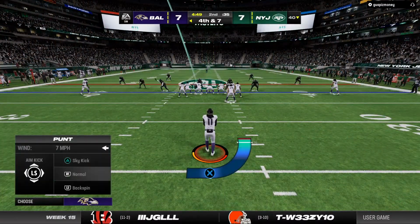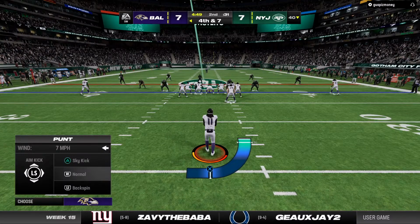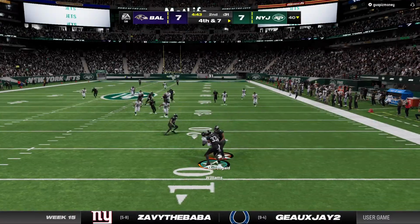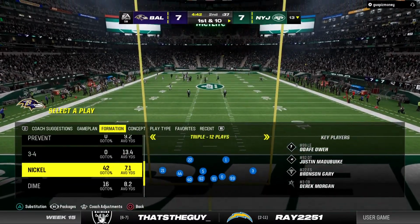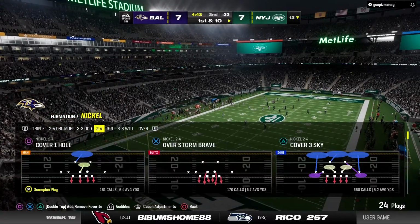Out now is a punter, Jordan Stout. And he'll get this away into the icy winter air. That'll be a 43-yard punt, just a single yard on the return. And the Jets offense will be backed up to start this drive as they've got it 1st and 10.